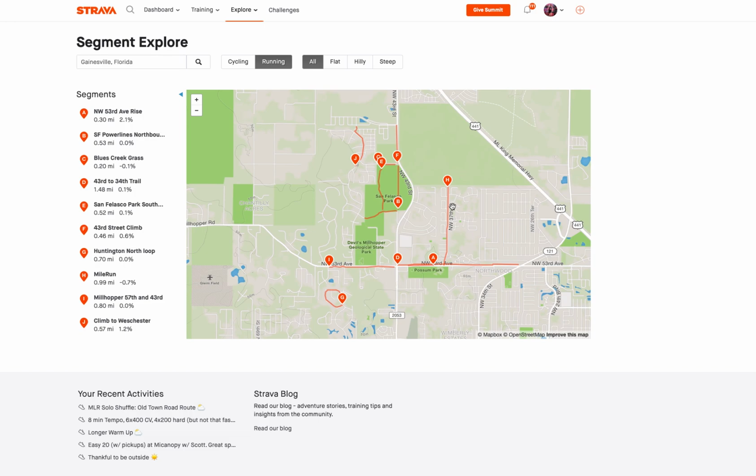Once you find some segments around your neighborhood, maybe they're hills, maybe a trail, maybe just a variety of different ways to challenge yourself and have some fun, then what you do is research that segment a little bit and set a goal for yourself. Maybe it's based on past times you've run on that segment. Maybe you want to take the top spot on the leaderboard for either men or women.